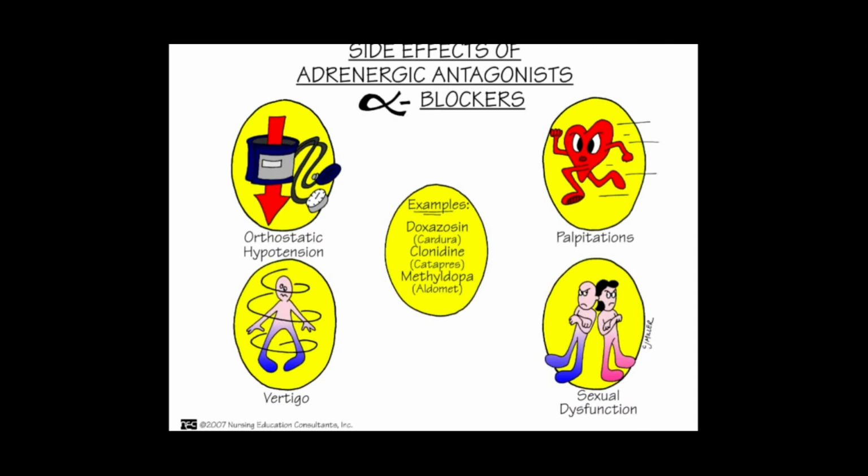So these are adrenergic antagonist blockers. In the middle, you can see that they have your examples listed for you. We have Cardura, Catapres, and Aldomet. They can cause orthostatic hypotension. If you don't understand what orthostatic hypotension is, you need to review that because I've said it on every single slide. These medications can cause vertigo, palpitations, and sexual dysfunction.